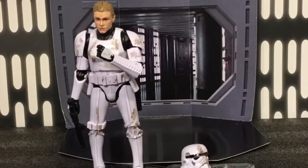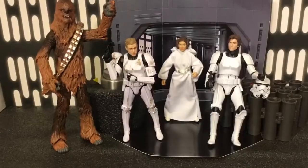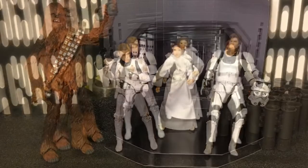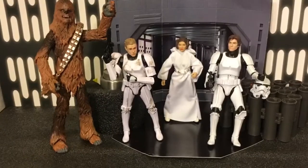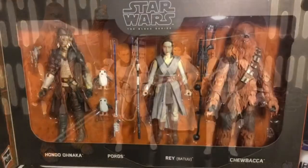Then we have our Luke Skywalker Death Star escape figure with slick back wet hair look. The face sculpt is a little suspect, but you do get a good amount of accessories with this figure. Communicator, helmet, weapon, very cool figure.